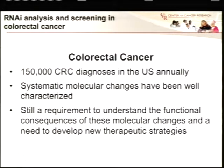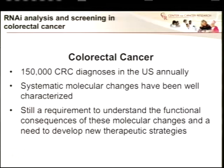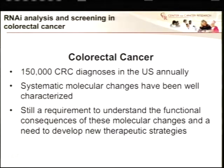So this is, as you know, still a major cancer in terms of morbidity and mortality. There are about 150,000 colorectal cancer diagnoses in the US annually, and even with improved screening, we need to have a better understanding of this disease to develop new therapeutic strategies.